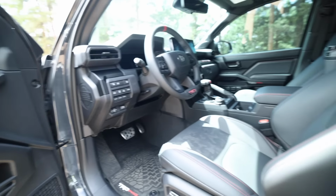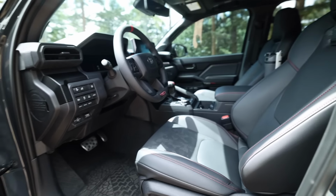But then we're greeted with this beautiful, beautiful interior. Now I consider this beautiful, but some of you out there may be like, I don't know, still kind of outdated. This is beautiful from a Toyota's perspective. The third gen Tacoma has been the same since 2016 all the way up until this year 2024, so it is really nice to see this kind of whole new refresh in here.